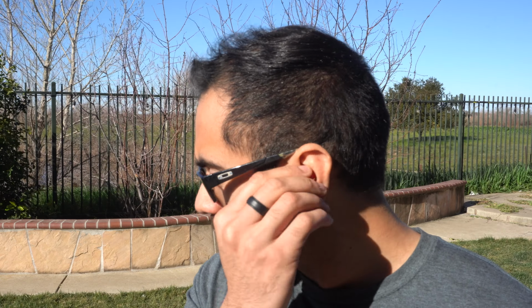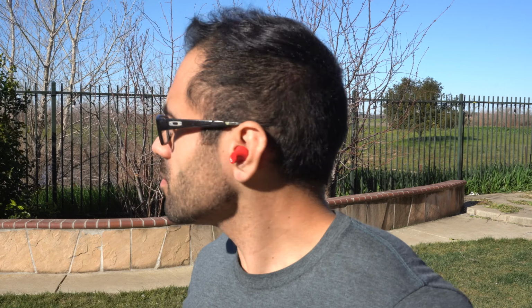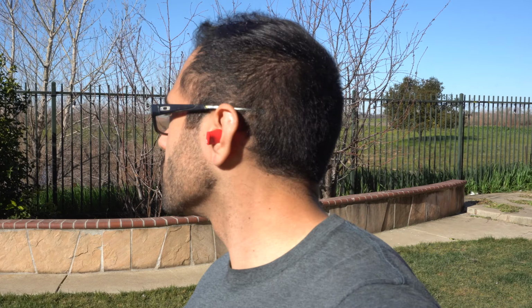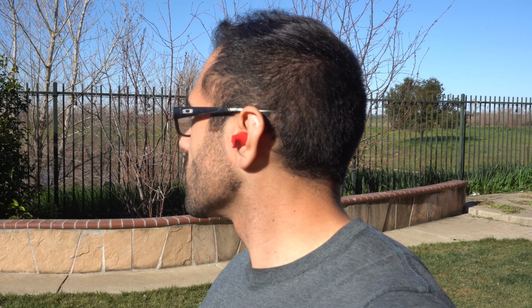The microphone isn't terrible. However, I did notice outdoors in a very windy environment, these do have the tendency to struggle in terms of clarity. But again, a really good microphone, and yes, you can use these individually. You don't have to have both on at the same time to utilize this.